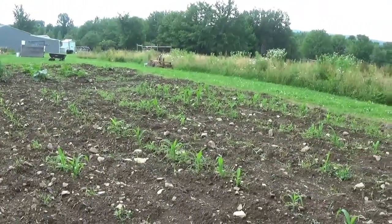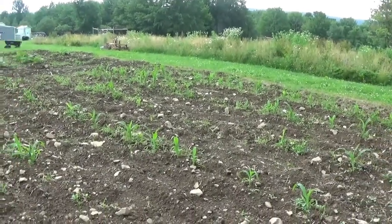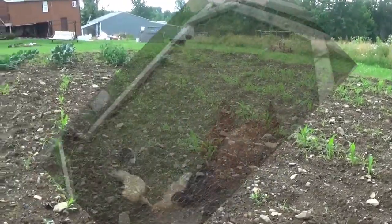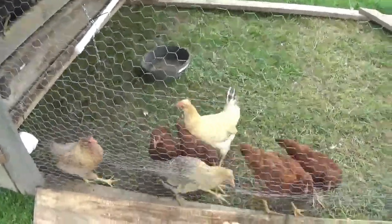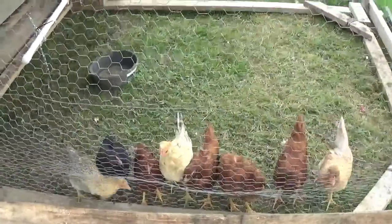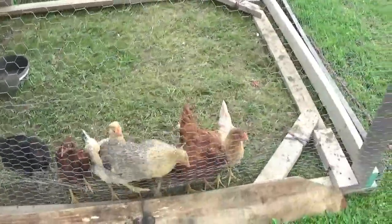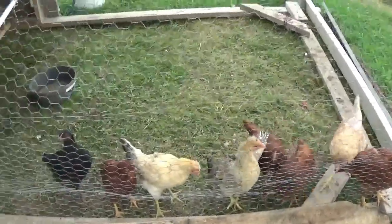So hopefully here in another week or two the corn will look real nice. Some of it's getting real tall. It's been liking this rain and this heat and humidity. But these we got earlier this spring, and these will all be laying hens. Just keep them for laying eggs. And hopefully that'll keep us some good production of eggs for this season.